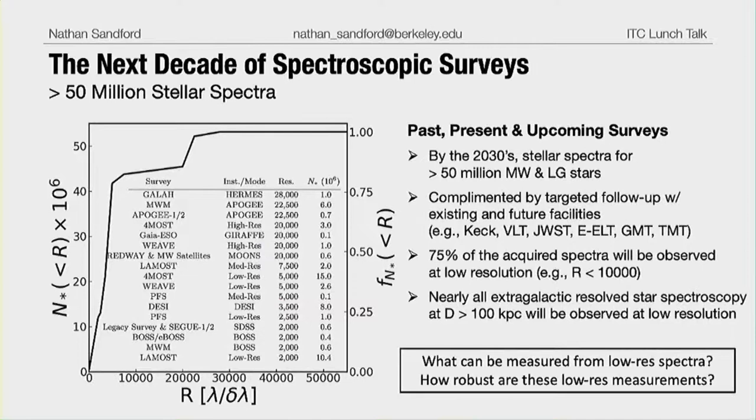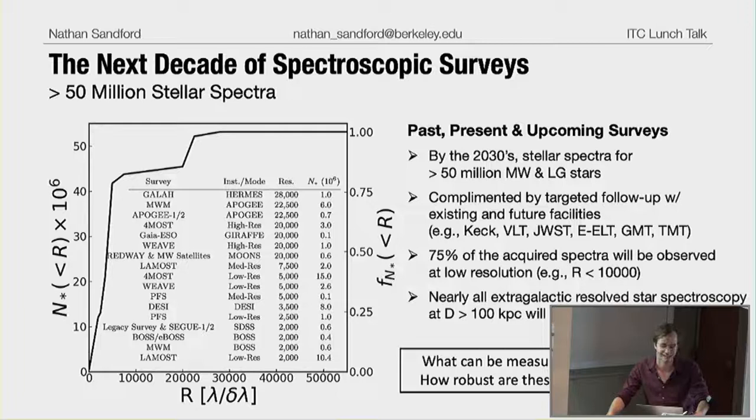Fortunately, we're in a really exciting time for stellar spectroscopy. By the 2030s, large, highly multiplex spectroscopic surveys will acquire spectra for upwards of 50 million stars throughout the Milky Way and local group. And this is, of course, complemented by targeted follow-up campaigns with larger telescopes like Keck and the VLT, and of course also JWST and 30 meter class telescopes as well.